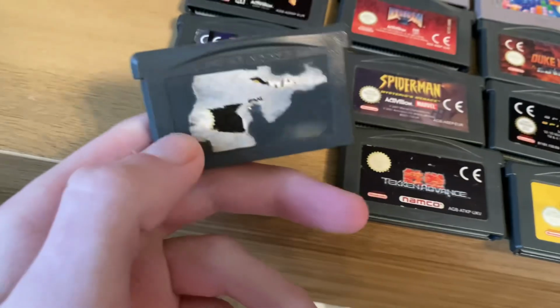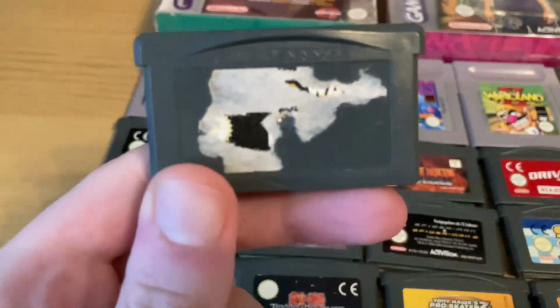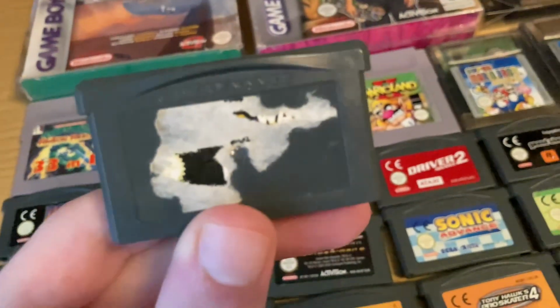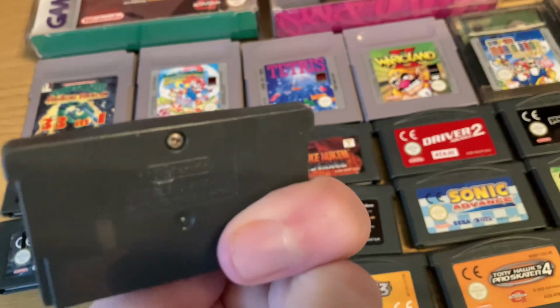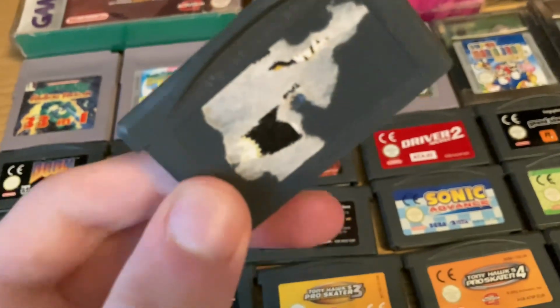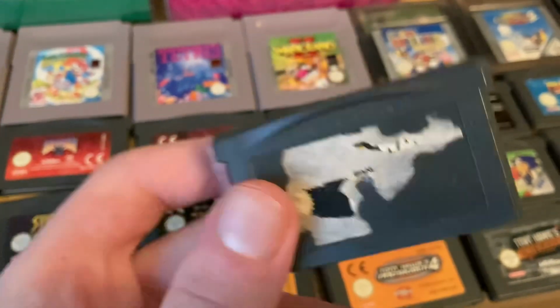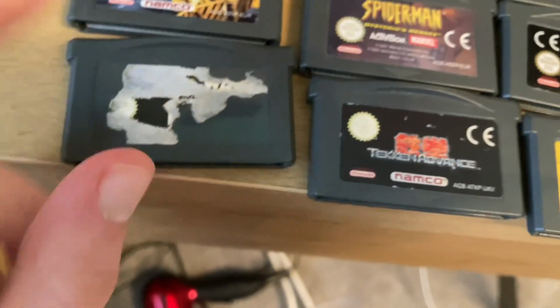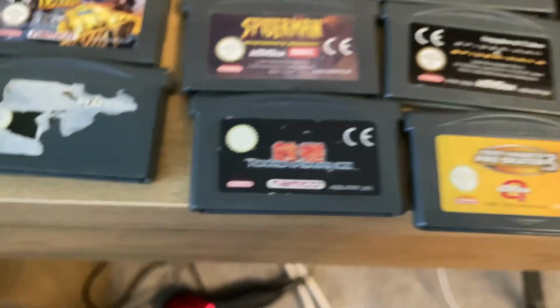This one here is all messed up looking, but this is actually Star Wars Episode 2, Attack of the Clones, which is a 2D side scroller, a pretty mid one to be honest. I don't know why I decided to rip the label up. I did for some reason, probably because I didn't like the game when I was younger, so I decided to destroy it. But yeah, that's Star Wars Episode 2.